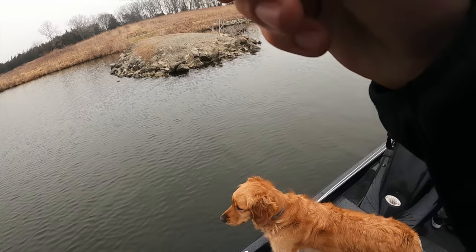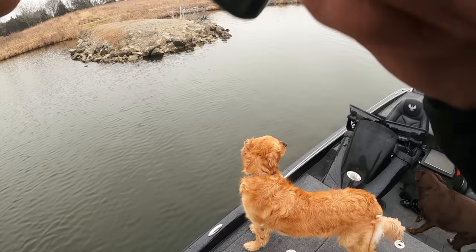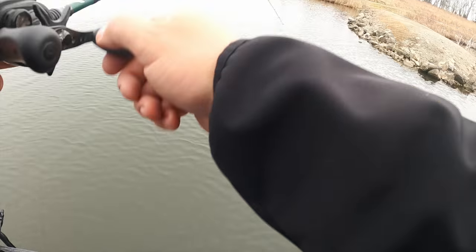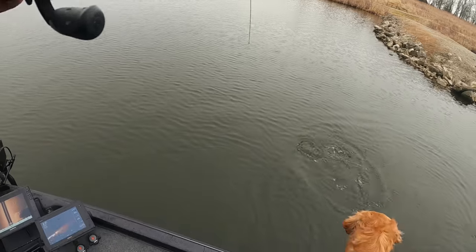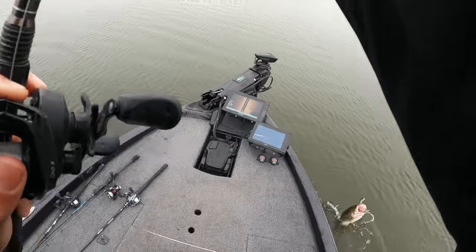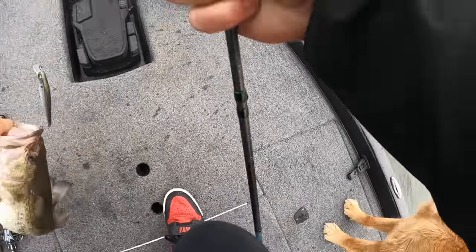Got myself a bass fish coleslaw right off the Yeti. I was sitting here thinking, man, there should be some on the Yeti. He's barely hooked too. He just barely got that jerkbait. Watch out, Em. Watch out, this guy's coming in. There we go. That's a little bit more like it.